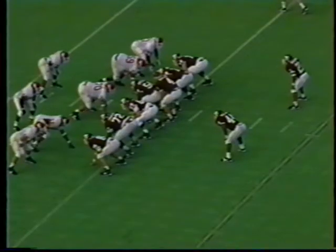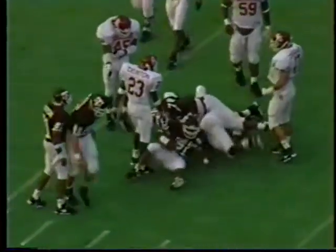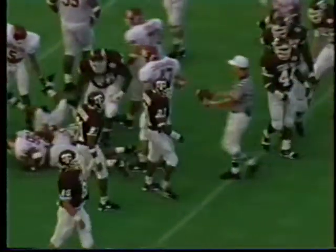The Aggies have a tight end here on the left side. Split back formation. Biggins, and here's the handoff to Biggins. A little hole here on the left side. Not enough, though, as he gets about 3 yards to the 12. That was the second down and 14.